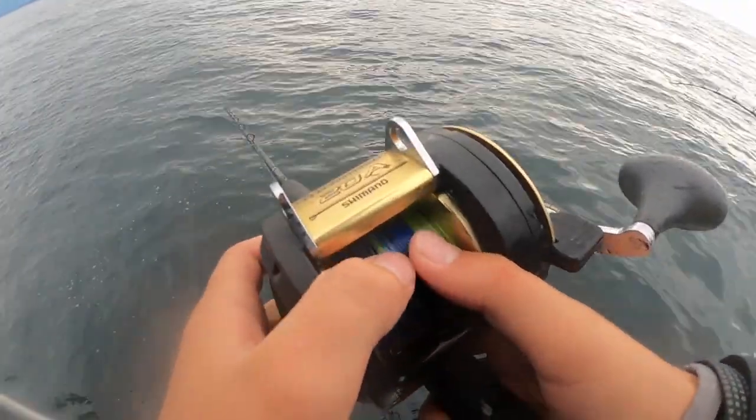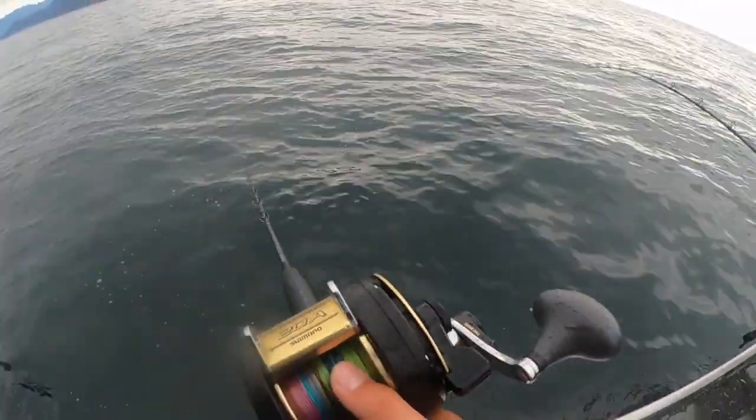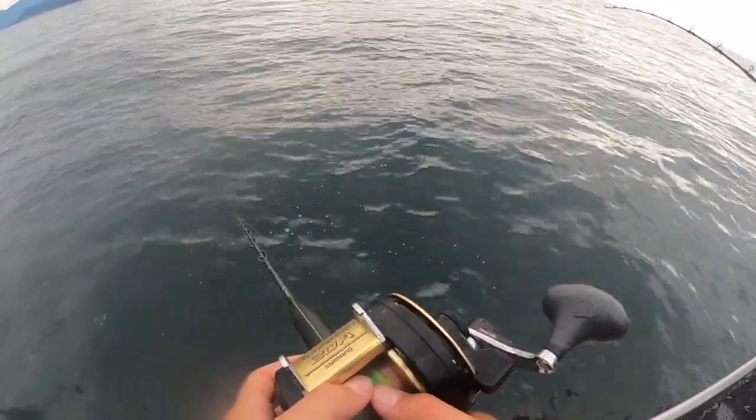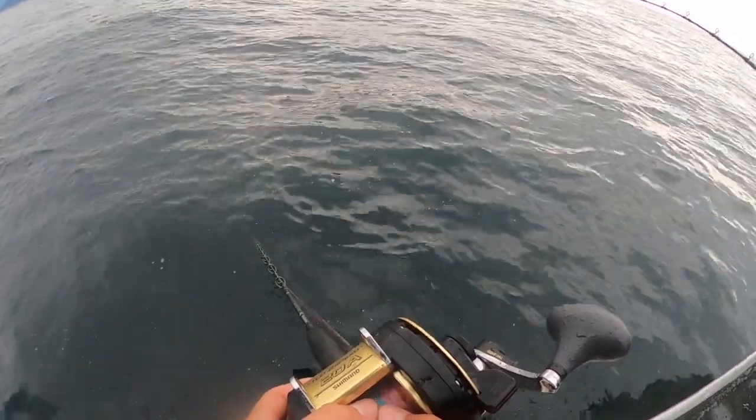Alright guys, this is the second drift. So far we have one keeper, but we've caught three dead. Caught three, one keeper.